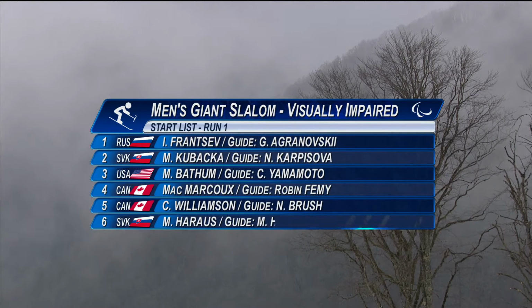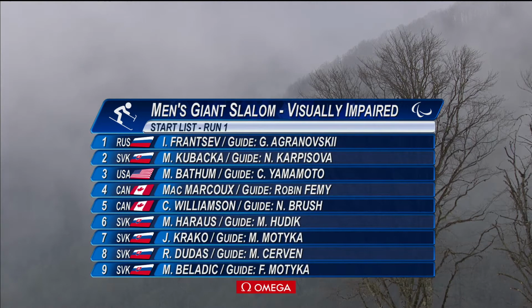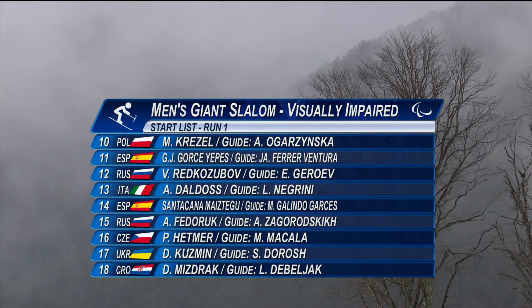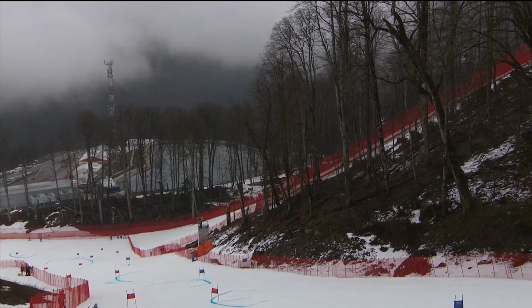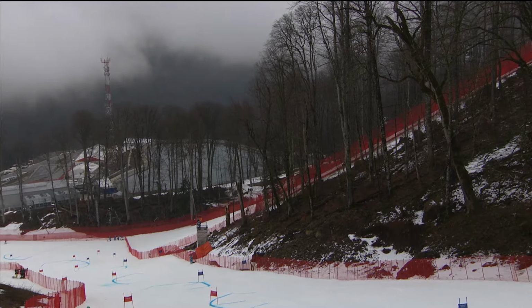Let's have a look now at the start list for the men's giant slalom visually impaired run 1. Jakub Krako, number 7, is the defending Paralympic champion, but John Santacana, number 14, is a silver medalist in Vancouver, and is the reigning Alpine world champion at the giant slalom discipline. Marcoux of Canada at number 4 was a silver medalist up in La Molina last year. We have 18 athletes going in total across 3 classes within the visual impairment category.